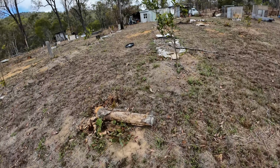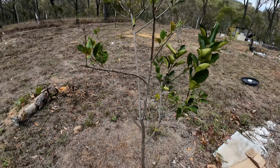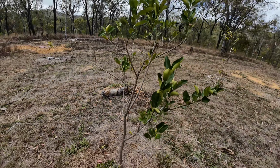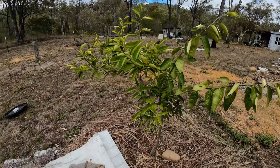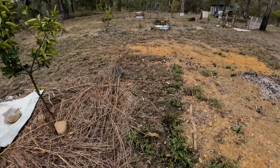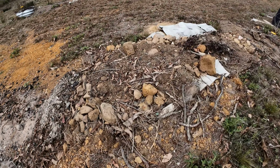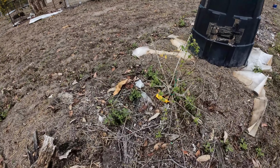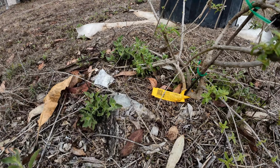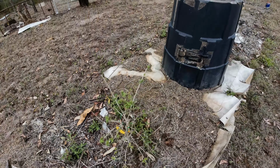This is row 4, or citrus. So we have lemons, limes, and something else. You're doing well. This is a void from where there was a failed plant, so it's being raised up and improved. What do we got here? Lemon verbena, whatever it is.